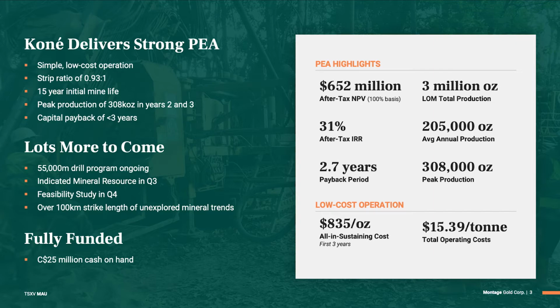It's a long life asset with production over close to 15 years and produces in excess of 200,000 ounces a year over that period. Peak production, as it says there, of just over 300,000 ounces in years 2 and 3, and averaging close to 250,000 ounces over the first 9 years of the mine life. So a large scale project, good cost structure with low all-in sustaining costs, particularly in the first 3 years, which are obviously critical for payback. And still a lot more news to come.